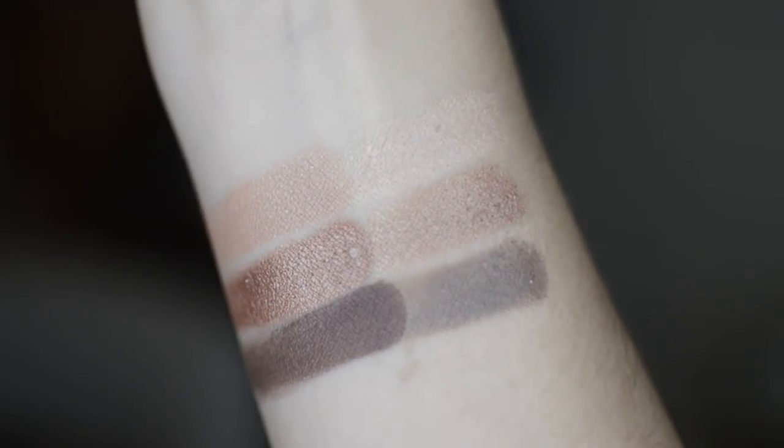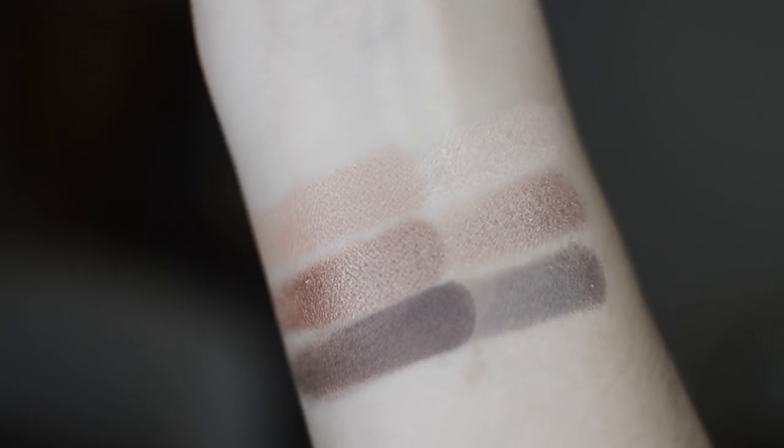So I've used this a few times already. There's 4 matte shades, 2 matte shades on the top and 2 on the bottom, and then the 2 in the middle are the shimmer shades, and they're just really pretty and wearable. They're really blendable, really nice. So yeah, I've been really liking this just for an everyday palette. This is great. The price is really good too. I feel like it's in the $20 range, so I was really excited about this.